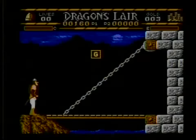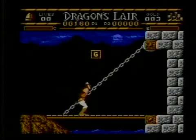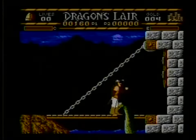This game is like a cruel joke that you play on your friends. It's like, hey, you want to play a game? Here you go, you fuckers. And, you know, it really doesn't look that hard. But once you actually play it, it's unbelievable.